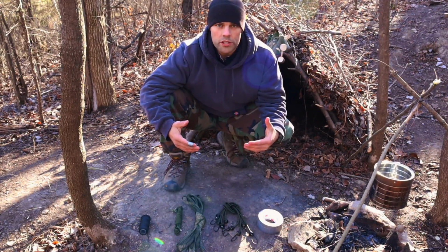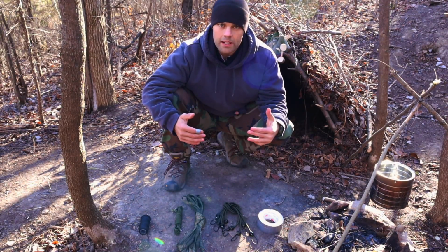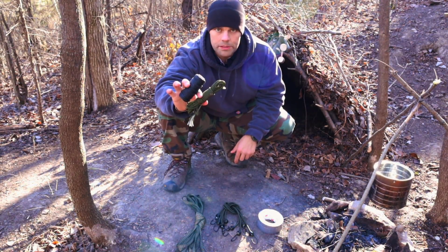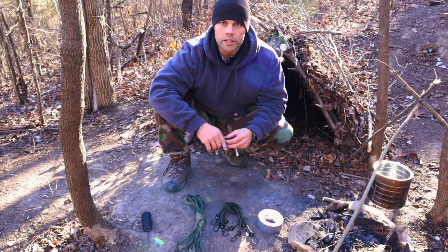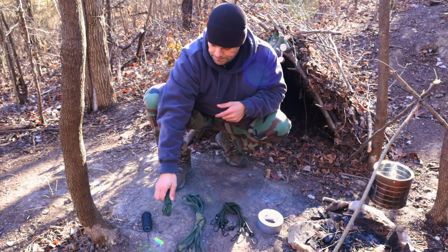Cordages. It goes without saying, cordage, one of the hardest things to recreate from the landscape. So we're always looking for cordage if we don't know how to make it or we don't have the time to make it. So we want small, large diameter cordage. Bank line and paracord here is an example. Paracord is ubiquitous nowadays. We can probably find this anywhere.